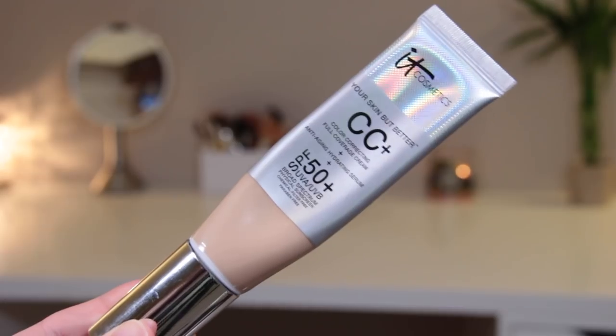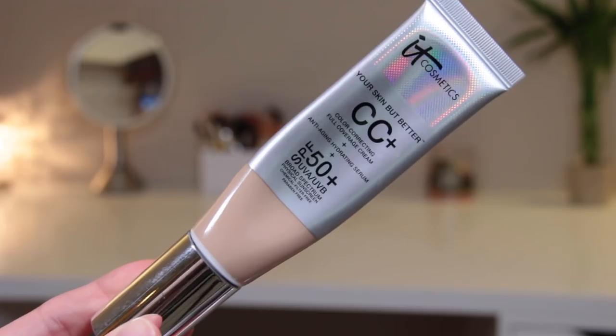Alrighty, so let's talk about foundation, shall we? My favorite, probably no surprise to many of you, is the It Cosmetics CC Cream. I consider this a foundation. I really don't know why they call it a CC cream. I mean, CC stands for color correcting, so I guess. But, I mean, it is a straight up medium to full coverage foundation, and that's how I view it.